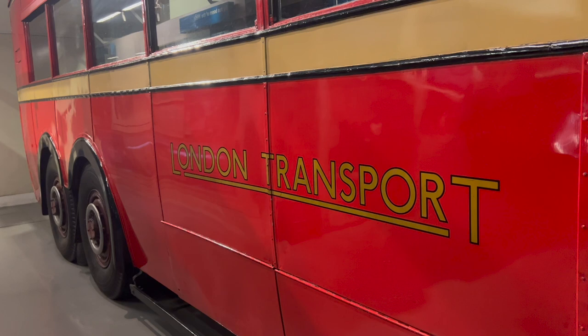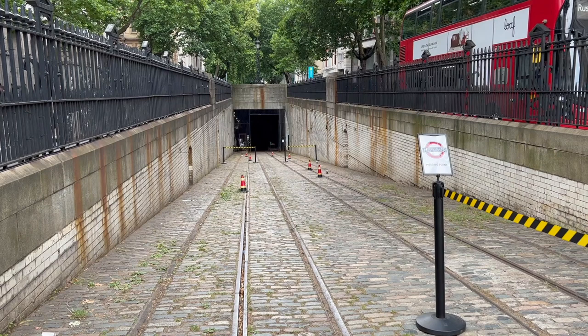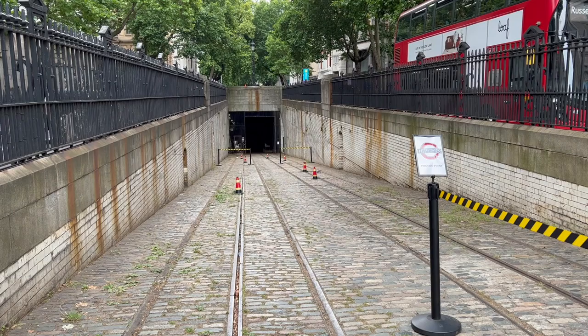There were disadvantages. Trolleybuses required a turning circle, whereas trams had controls at each end and could simply reverse. Trams could pick up power from a conduit between the rails, whereas trolleybuses could only pick up from overhead wires, which would need to be installed where they didn't already exist. Still, the powers that be were interested.